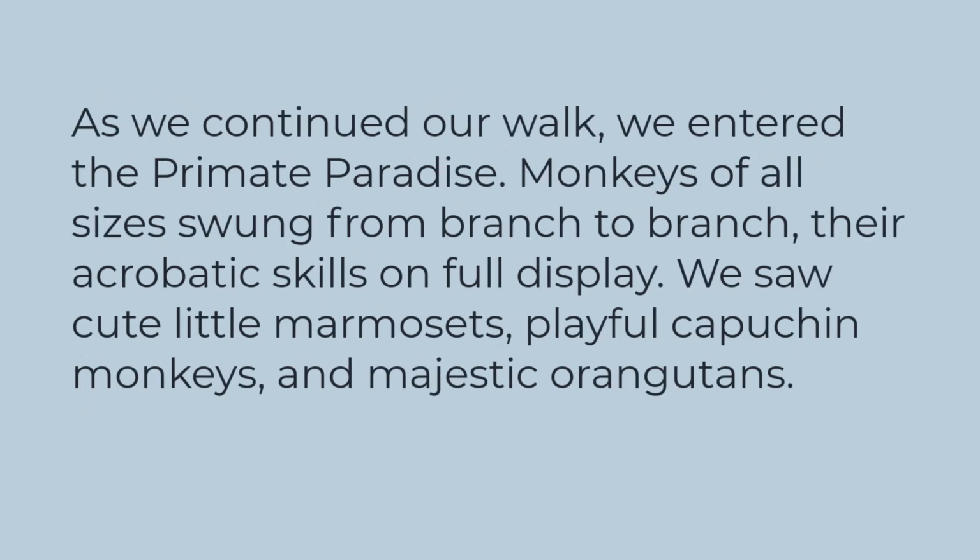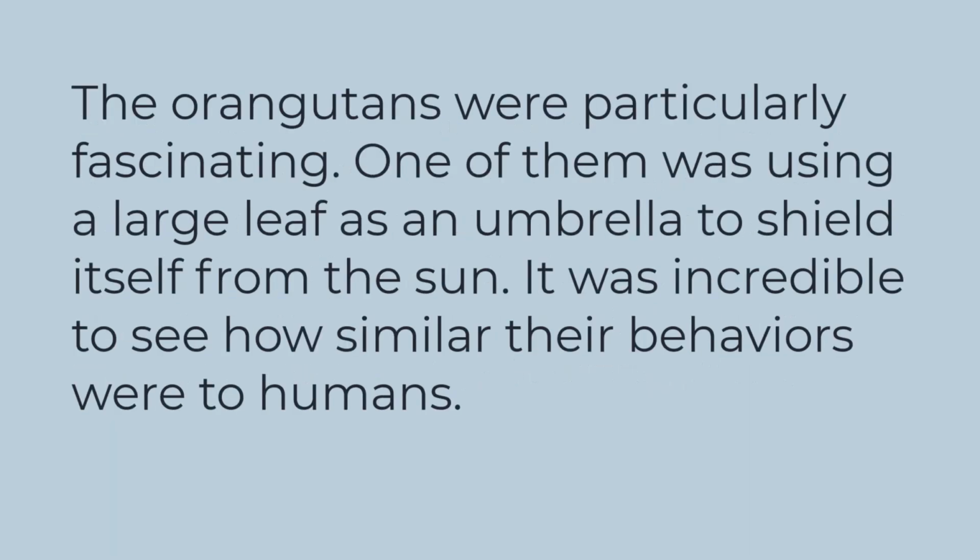As we continued our walk, we entered the primate paradise. Monkeys of all sizes swung from branch to branch, their acrobatic skills on full display. We saw cute little marmosets, playful capuchin monkeys, and majestic orangutans. The orangutans were particularly fascinating. One of them was using a large leaf as an umbrella to shield itself from the sun. It was incredible to see how similar their behaviors were to humans.